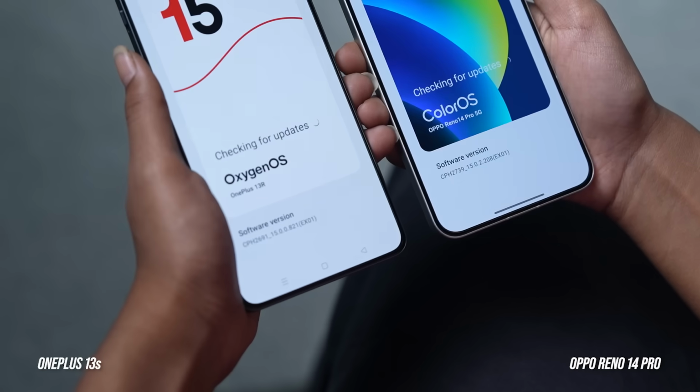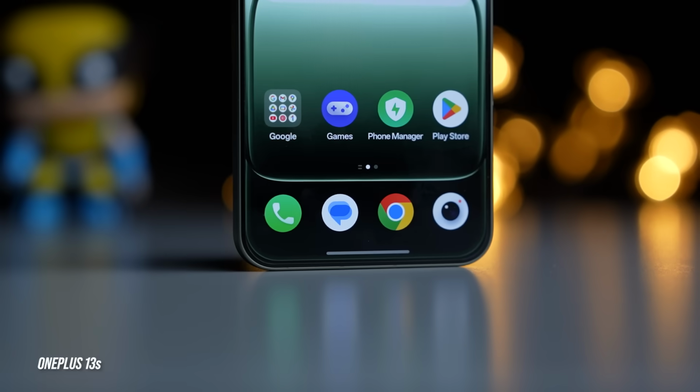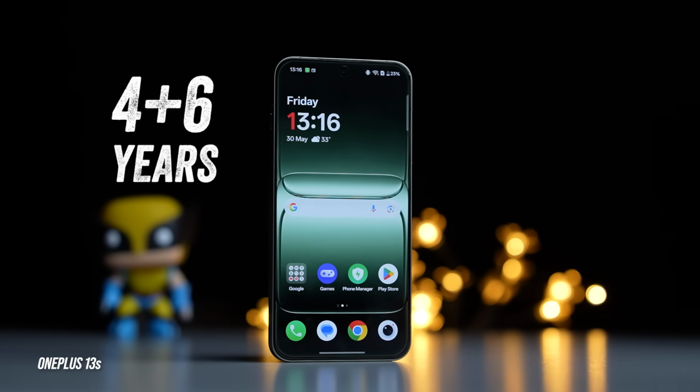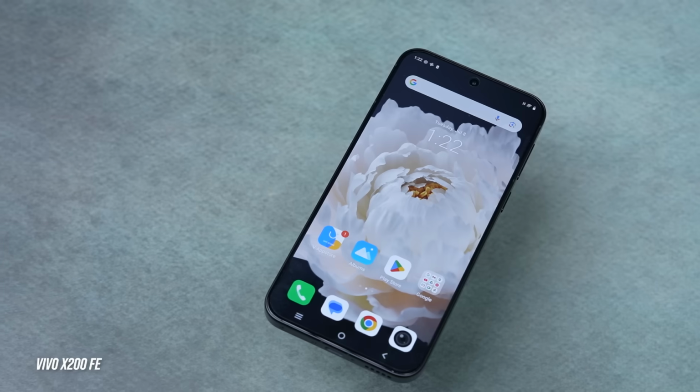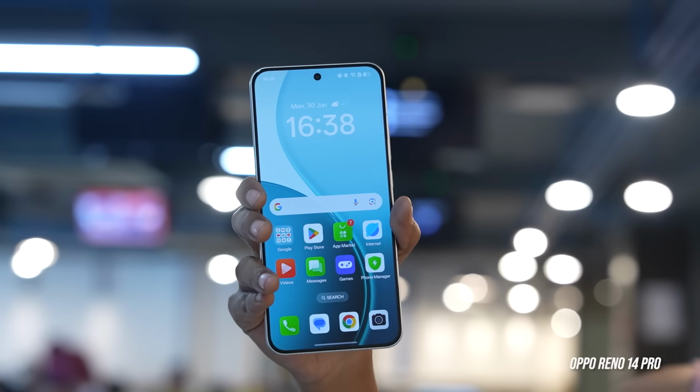offering a smoother, cleaner experience than Vivo's FunTouch OS. OnePlus also wins with its update commitment of 4 years of major Android updates and 6 years of security patches. Vivo isn't far behind at 4 plus 5 years, while Oppo trails slightly with 3 plus 4 years, though there's still conflicting information about that.